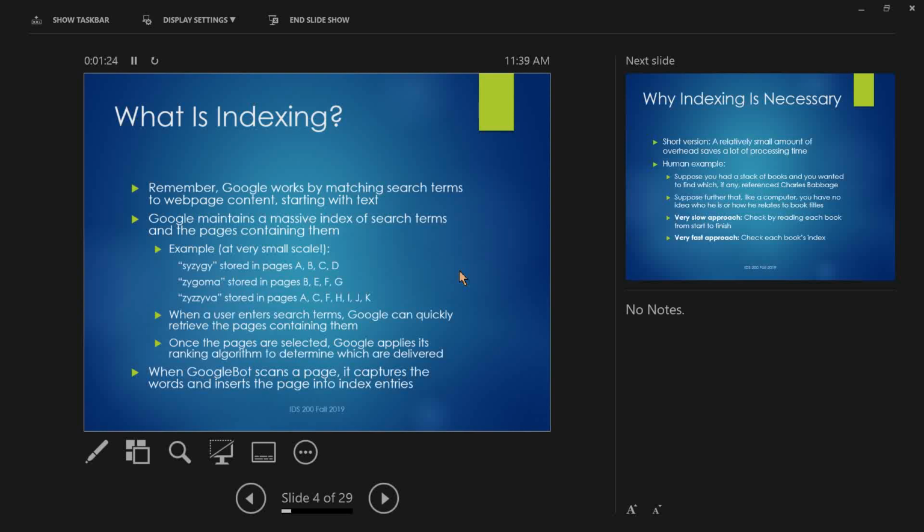So at a very small scale, suppose we have this. Suppose we have the word syzygy stored in pages A, B, C, and D. And we have the word zygoma stored in pages B, E, F, and G. And then ziziva stored in pages A, C, F, H, I, J, and K.